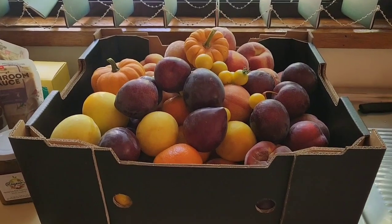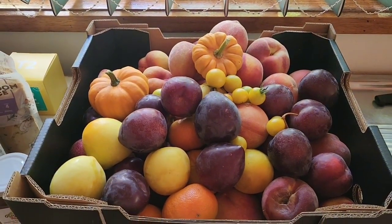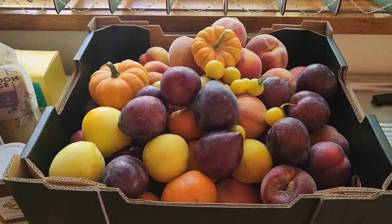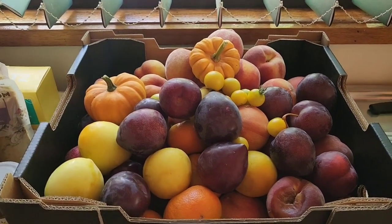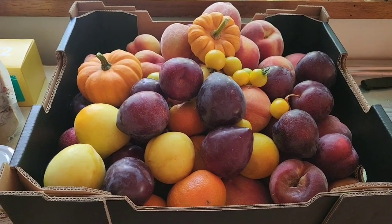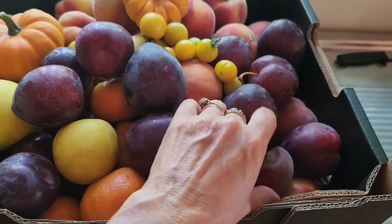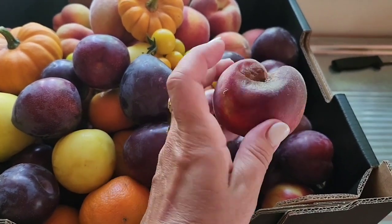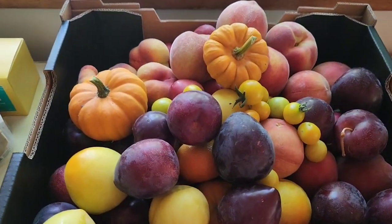So this is our haul from today's fruit orchard adventure, and this is a total of 11 kilos, and boy, you can feel every single weight of it. So you can see the absolutely scrumptious looking fruit in here. Unfortunately, it looks like I picked up one little bad one there, but that's alright, because the rest of it looks pretty good, so we'll eat that one first. But otherwise everything else looks amazing.